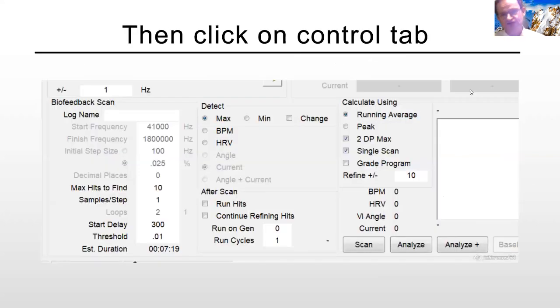So your next process is click on the control tab, and that brings you to, on the bottom right-hand side of your software, the biofeedback screen. And that's when you can create some changes. That's when you can look at initial step size, your percentage, and raise that if you want to.